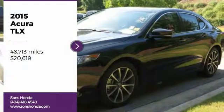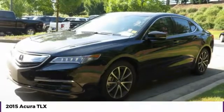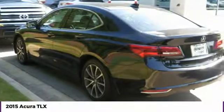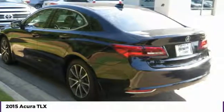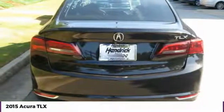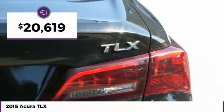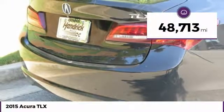Take a ride in the 2015 Acura TLX. The Acura TLX impresses drivers with its nimble handling, great fuel economy, and long list of high-tech features. It comes with an extremely quiet interior, spacious front seats, and smooth ride quality, and is priced below $25,000. This vehicle has less than 50,000 miles.